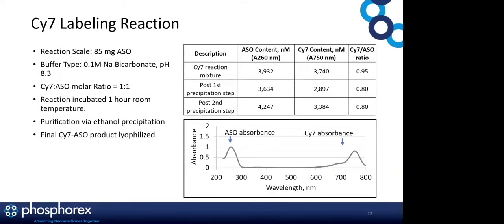Here we have some details regarding the Cy7 labeling reaction. Starting with 85 milligrams of ASO prepared in a sodium bicarbonate buffer, we added a 1-to-1 ratio of the Cy7 NHS ester and incubated at room temperature for 1 hour. We subsequently purified by 2 rounds of ethanol precipitation and lyophilized the final product. During the process, we monitored the UV absorbance at 260 and 750 nanometers in order to quantify the concentration of the ASO and Cy7.